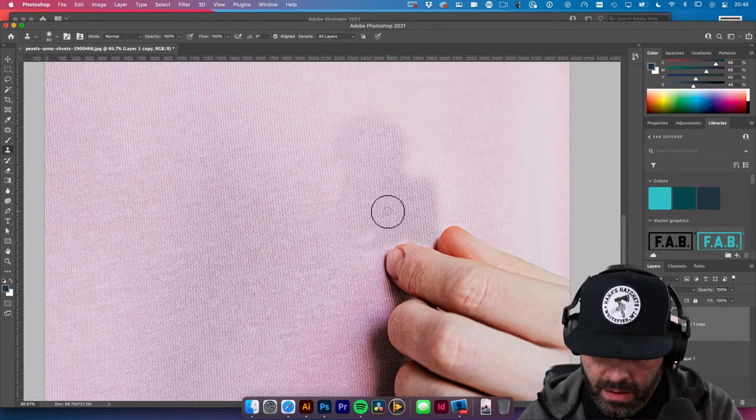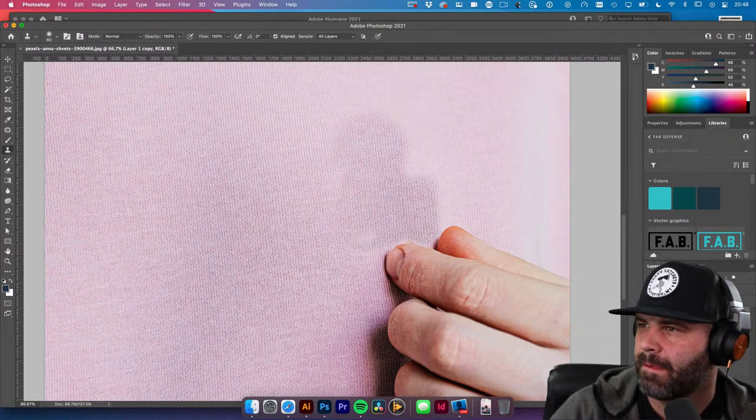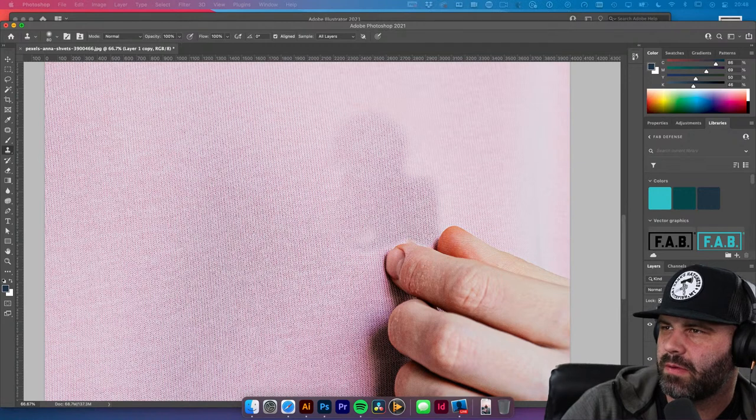Okay, and there's a few things I could do to clean this up. Should I keep going on this? You guys want to move on to something else?